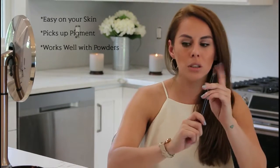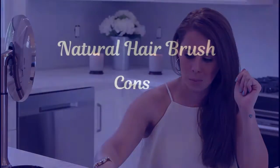And again, unlike a synthetic brush, these work really well with powder products. So when it comes to face setting, bronzers, blushes, pigments to blend in for your eyebrows, these are really great brushes to use.